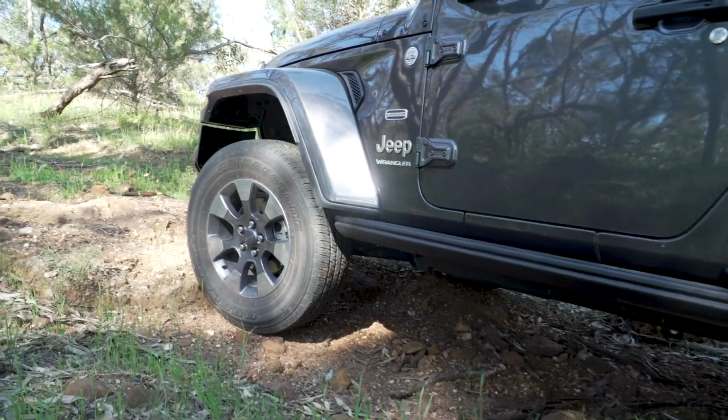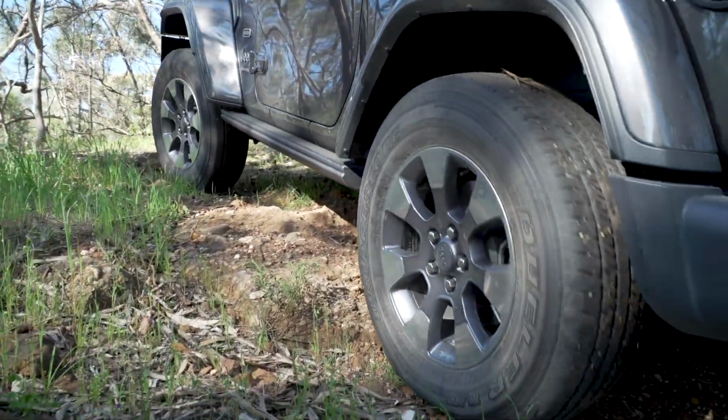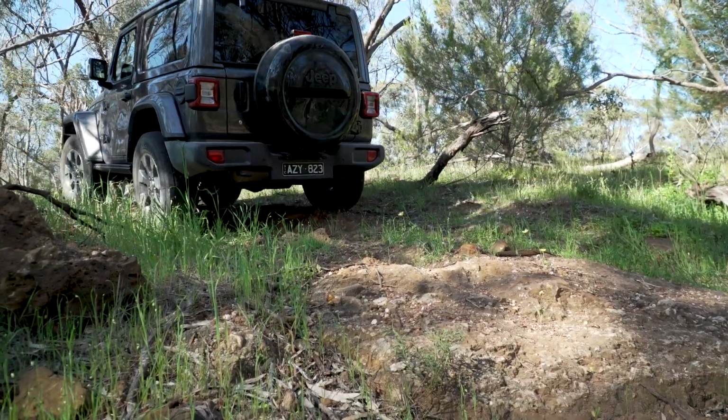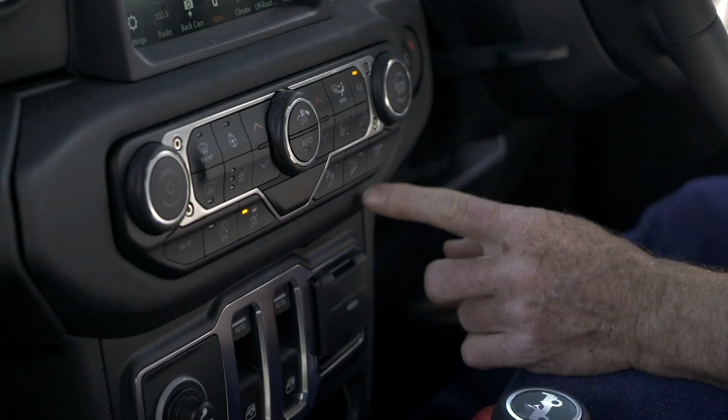So many vehicles I drive today, you've got to get the engine speed right up to get traction control to intervene. And when you get up around 2,500 revs, there's just too much energy going through those wheels, and you run the risk of breaking a CV joint or leaping out of a hole and crashing down on something else and bending a door sill or whatever it might be. So for the Jeep system to come in that quickly, that was a real treat.